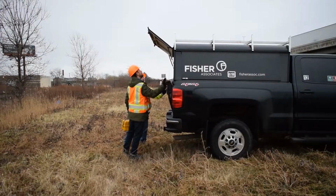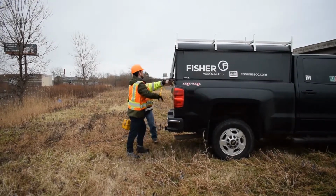What is geomatics? Geomatics is the combination of GIS and surveying. Basically, it's the mapping of the Earth's surface, everything to do with the data that's associated with that. Our Geomatics team provides two main services. One is land survey and the other is geographic information systems, usually referred to as GIS.